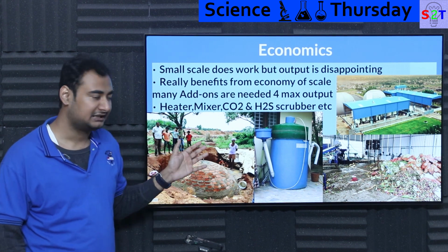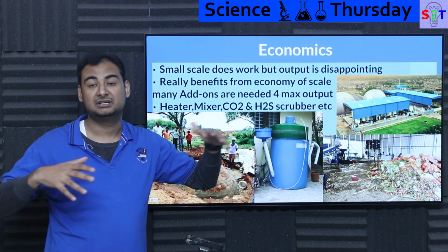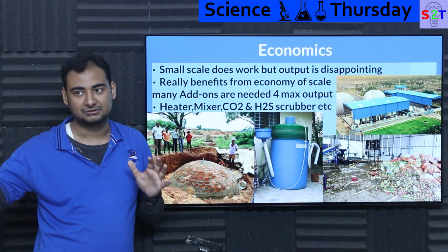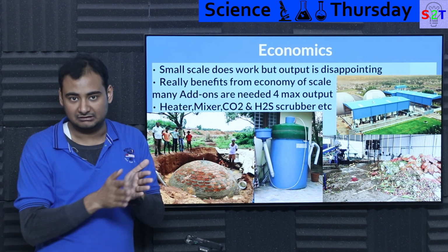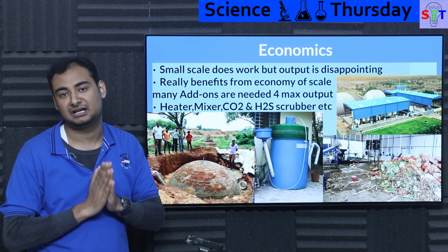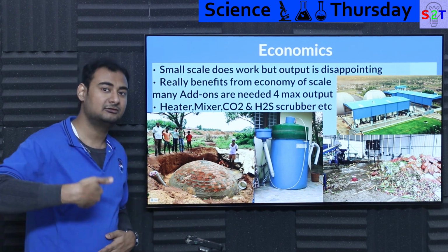Like at a family house, you are not going to have a chopper that's going to chop your vegetables and make a perfect pulp. But on a large scale, where you are dealing with, let's say, a whole vegetable market, where you have almost 10 tons of vegetables, then investing in a chopper that's going to chop your vegetables finely and make a good pulp is affordable. So that's why the biogas industry fundamentally loves large scale projects. The bigger the scale, the more GG output happens, and the more GG output, the more economical it becomes. So it's a self-fulfilling loop.